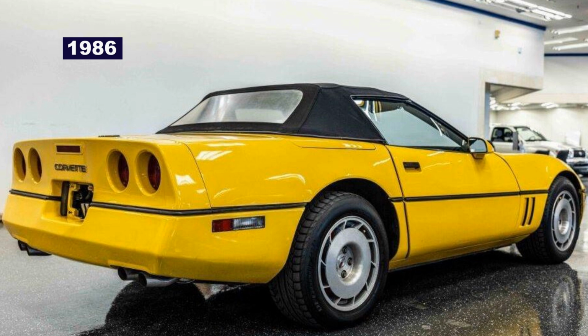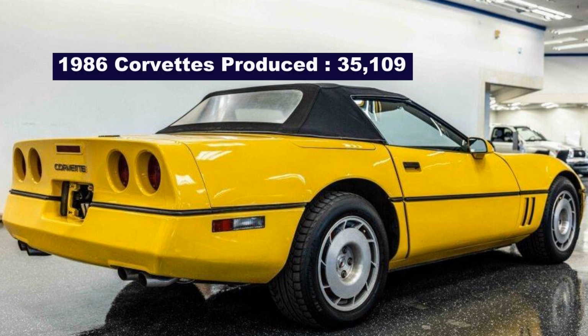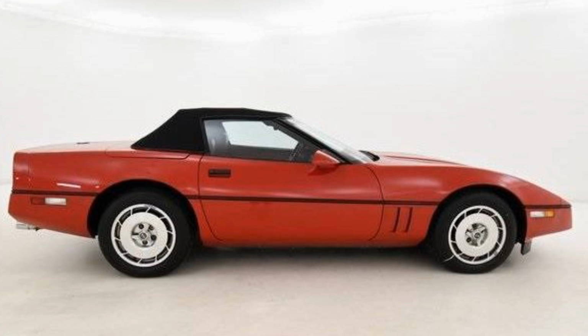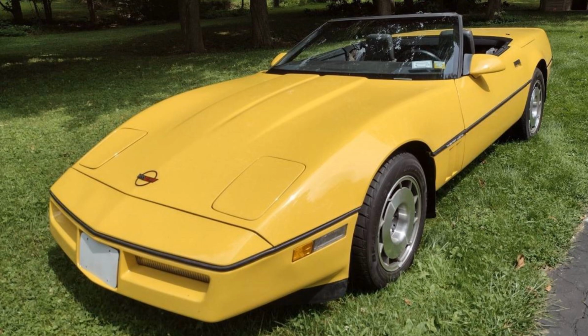1986 brought the return of the Corvette convertible. Production in 86 fell to a total of 35,109 units, of which 7,315 were convertibles. 86 would also mark the year that the Corvette convertible paced the Indy 500. While technically all 86 convertibles came with the Indy 500 decal package, the actual pace cars were only in yellow.